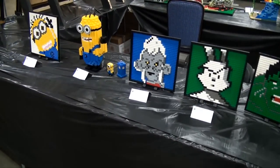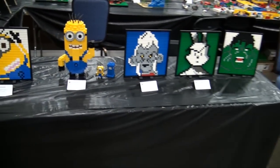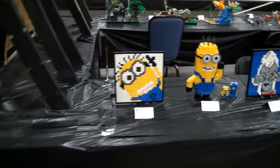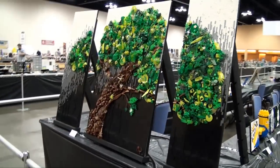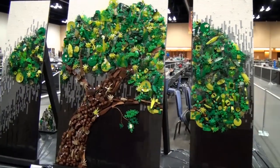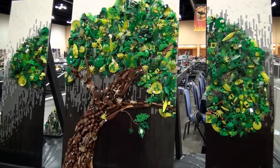Here's some more mosaics by EJ Bocan, who we mentioned earlier. So, you know, minion type builds and things like that. And another really cool mosaic here. This is the tree, by Amanda Falk. I hope I pronounced that right.